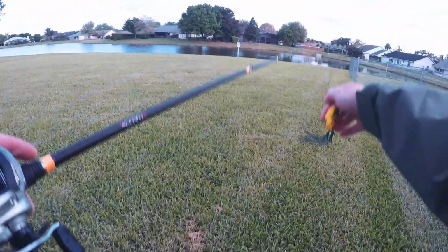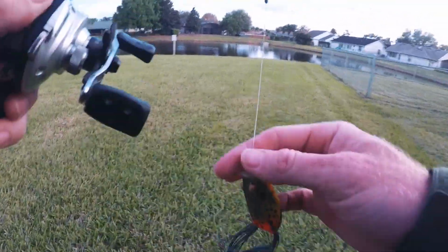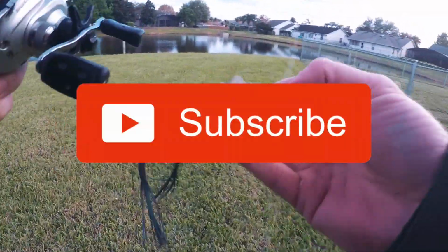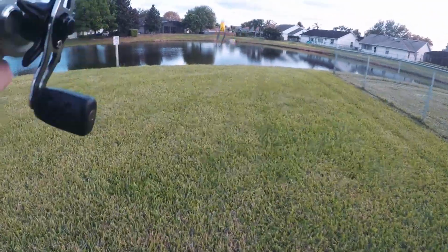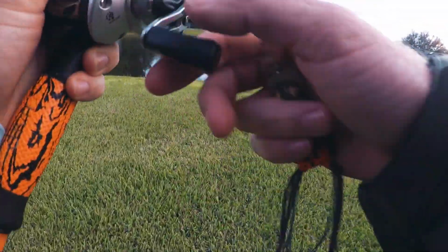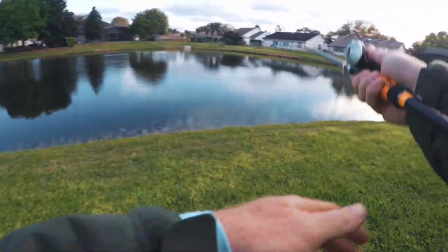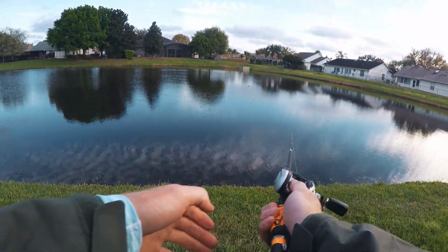What is up, guys? So I just got a new Live Target popping frog, and I got about 1 hour left to do it. So I thought I'd go out here and test it out. Temperature dropped today. It's currently about 64. It was 74 yesterday. So about 10 degrees difference, but maybe they'll be munching. Let's find out.